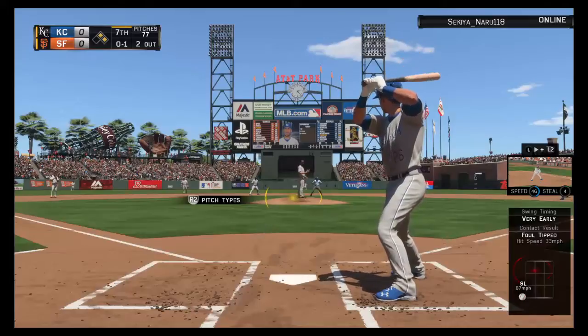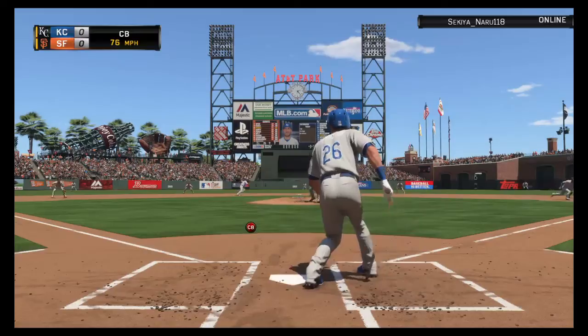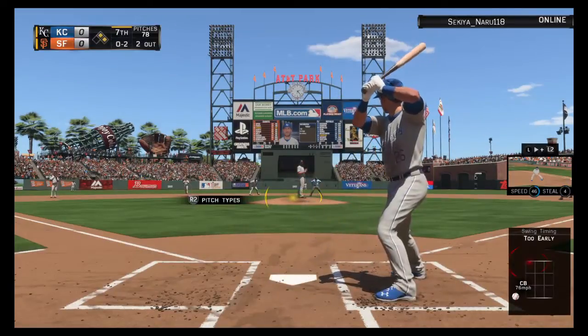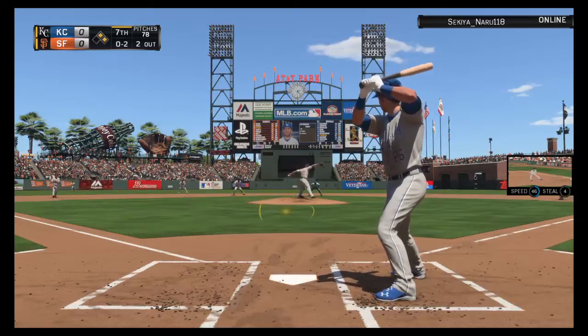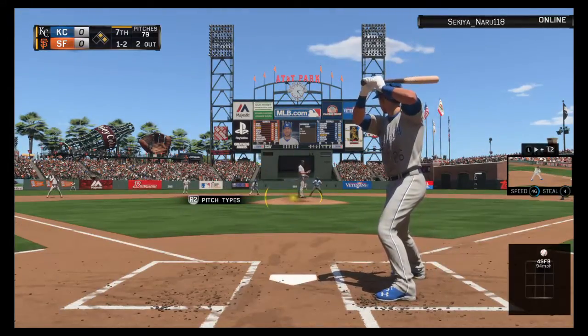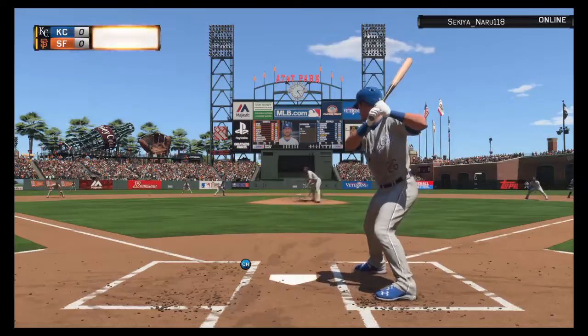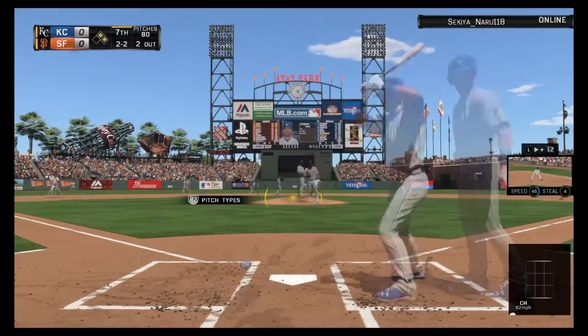No runs, 7 hits. 1 error so far for Kansas City. And boy, big problems here to start this at-bat. It's 0-2 now. And a good 2-strike pitch, but he misses high. 1-2. Off-speed pitch in the dirt as he takes it for a ball.